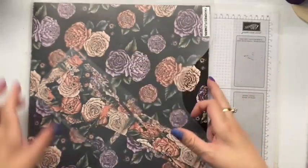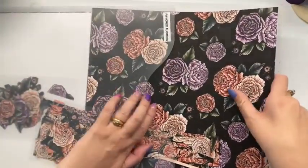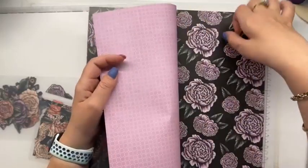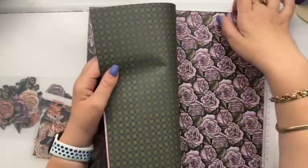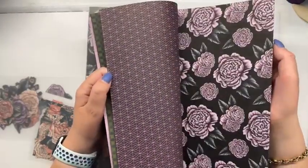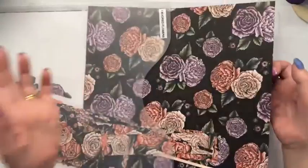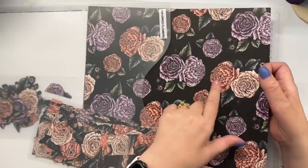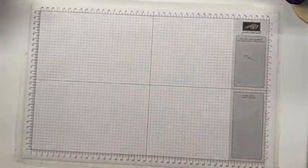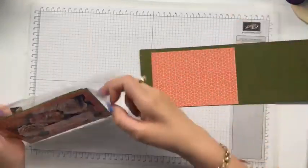So we've used 2 of the Designer Series papers. I will show you some of the designs that I have left. Like, look at that fresh freesia. That is just gorgeous. And the opaque gems that I just used would work perfectly with this. As you can see, I have used majority of the Calypso Coral paper, and I'll show you the 2 that we are going to use today.